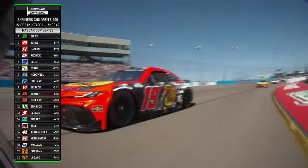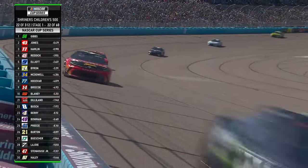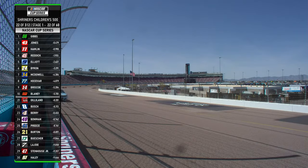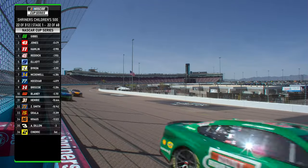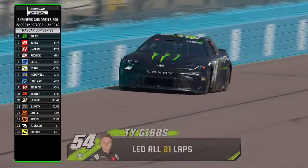Ryan Blaney from the Ford Performance on board, looking back there at Martin Truex. There's your Xfinity fastest lap. And as expected, Ty Gibbs with the nose of that car in the wind has the fastest lap of the race so far. Tyler Reddick right there, Jones, Hamlin, a lot of Toyotas on that list.